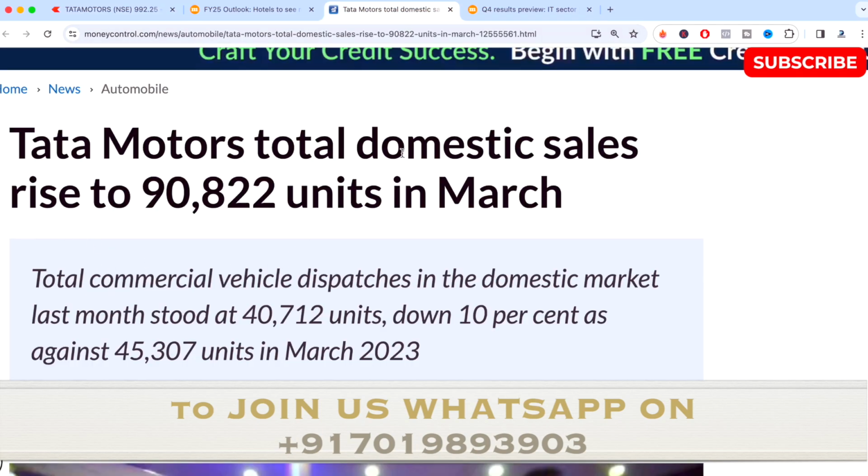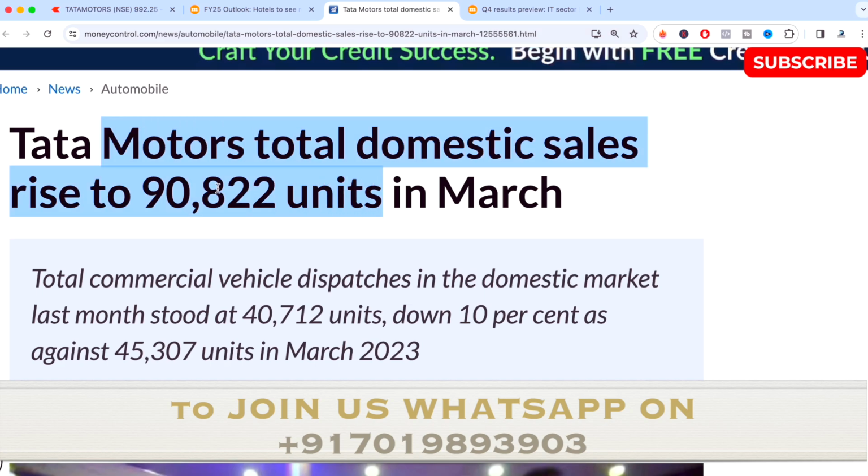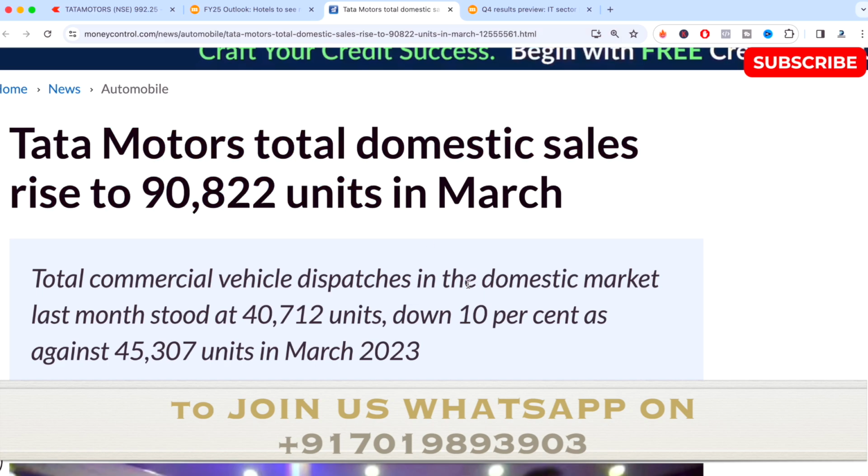Tata Motors' total domestic sales rose to 90,822 units in March. Total commercial vehicle dispatches in the domestic market last month stood at 40,712 units, down 10% as against 45,307 units in March 2023. So the total domestic sales have risen to 90,822, but only in the last month the commercial vehicle sales have been down, while the overall sales from Tata Motors have been up, is what this article tells.